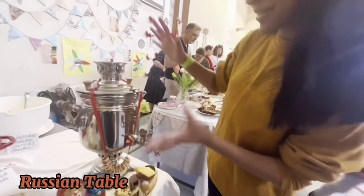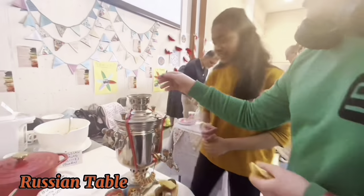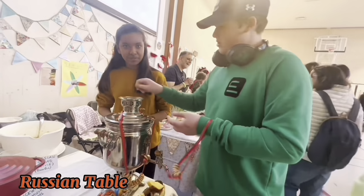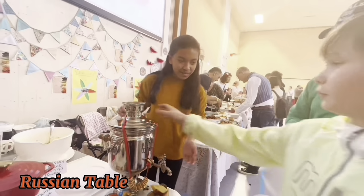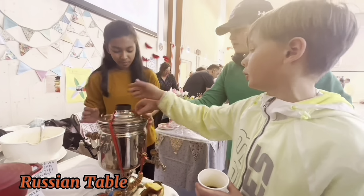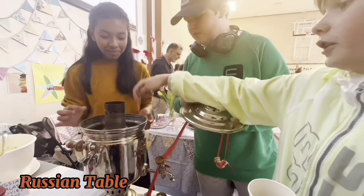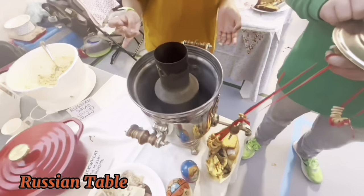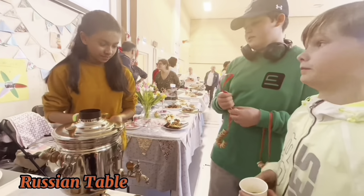Thank you. Look at this, it's such a big machine. What is it for? For tea. Here's the lid, and you put inside the tea and stuff like that, and then you put the water in here. That's so big! In the cafeteria. Wow! And then you just open the tap, and there's the hot water. Does it have any flavor? Okay, thank you.